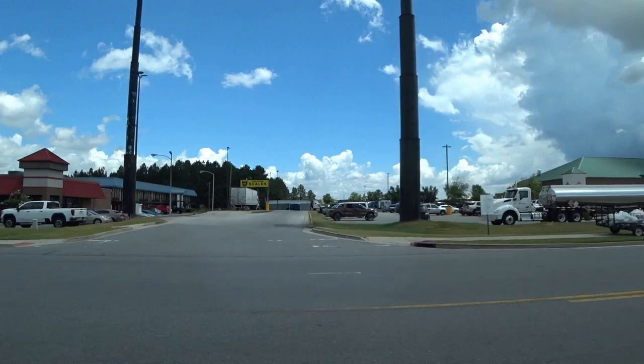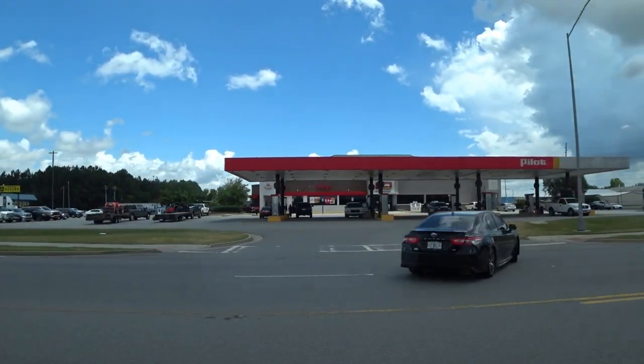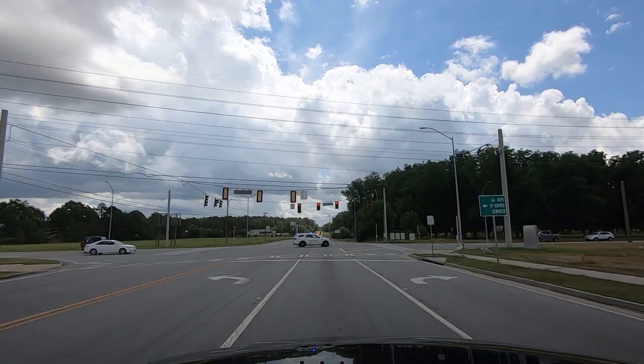Look at all the trucks. Got all the trucks back there. Yes. We might see... okay, honey. What's his name? The Big O? Not here. We won't.